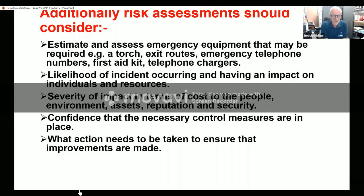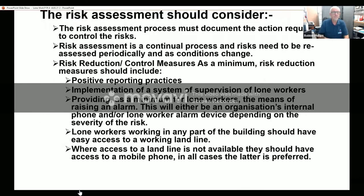Confidence that the necessary control measures are in place. What action needs to be taken to ensure that improvements are made? And we'll come on to this. It's constant dialogue with the people working down there. You should enter into dialogue with the actual personnel who work down there and contractors who come in. Contractors who are quality contractors will have risk controls in place for their agents working in the plant room, for example. The risk assessment process must document action required to control the risks. Everything is recorded. All visits should be recorded. Who is going down the plant room? What are they doing down there?